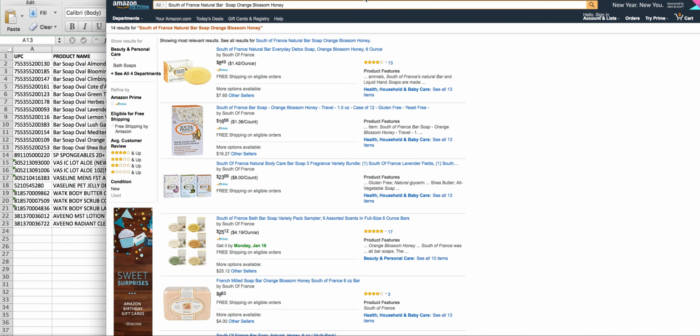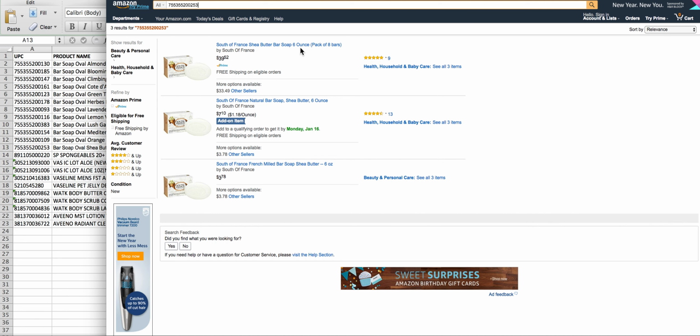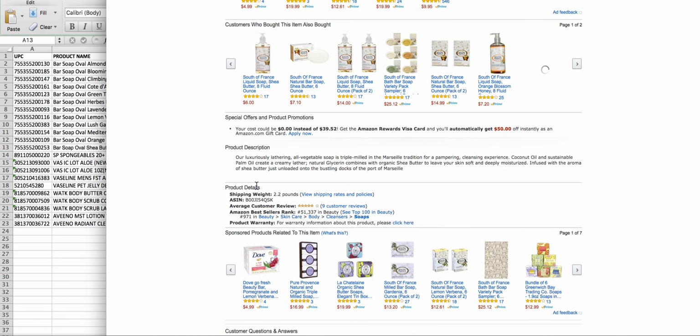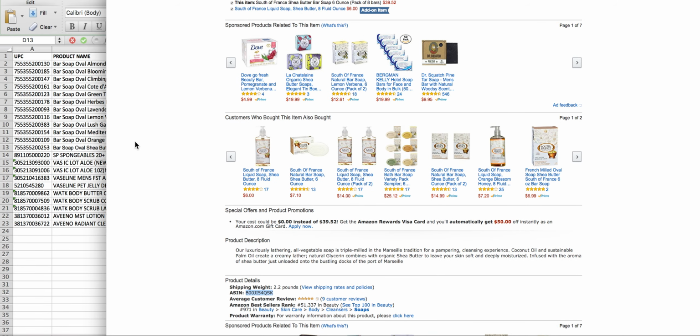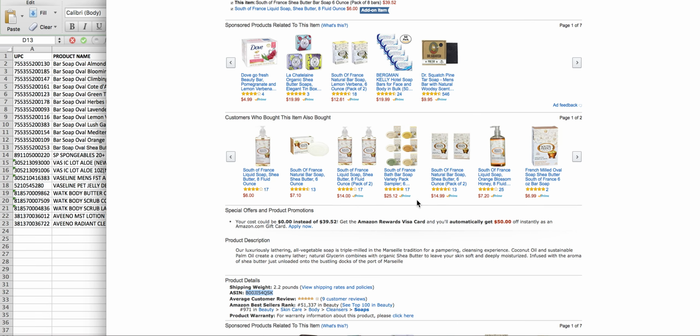Next one. UPC entered, 2 results. Third party, good ranking. We copy it, we paste it. Customers who bought this, what was the name? This one is Shea Butter. By now you probably have seen a lot of Shea Butter, so let's see. There's one here. Variety pack, another Shea Butter, and another Shea Butter. So let's click on each of them.